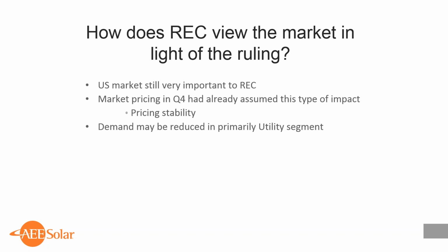And interestingly enough, because the outcome of the tariff was so close to what the majority of folks had already expected through the course of Q4, I think we get a period of stability here. At the end of the day, stability is a very good thing because no one has to wait on the sidelines. You don't have to wait for answers to questions. Stability is a positive business environment. The negative outcome for a company such as ours, where we do have exposure into the utility segment, is that you probably will see some price elasticity of demand mechanics working through there.